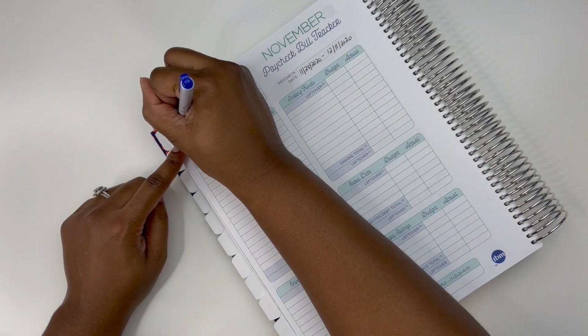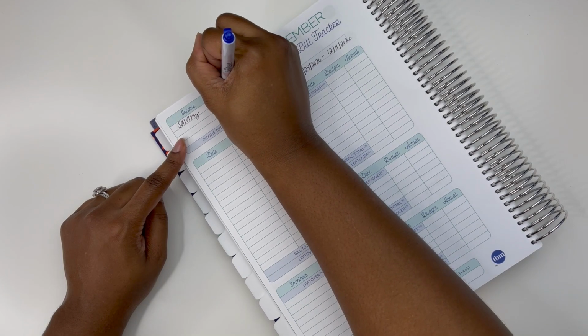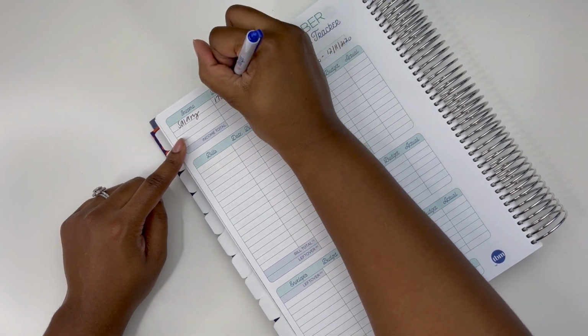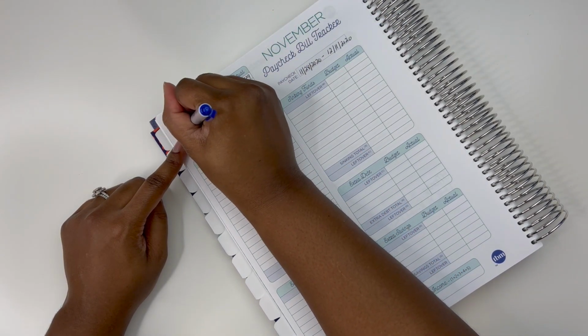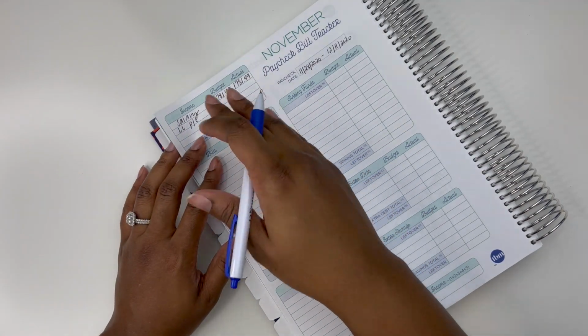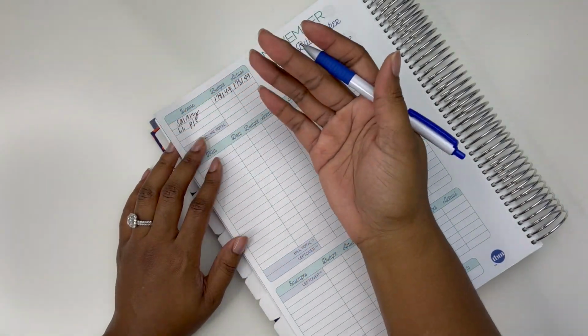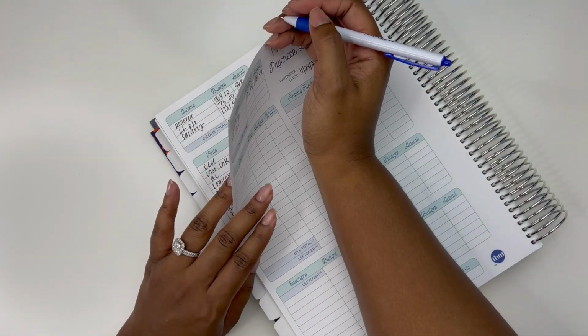So I'm going to start with salary, which I don't know, I shouldn't even have put that, and then my part-time. I did get paid, and what you guys see here is what I'm putting after I've allotted some money towards my taxes that I'm saving to pay.